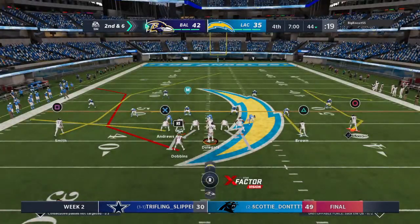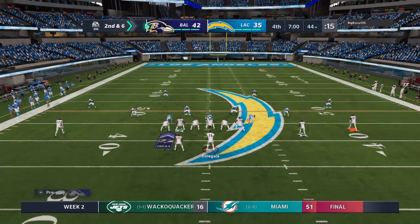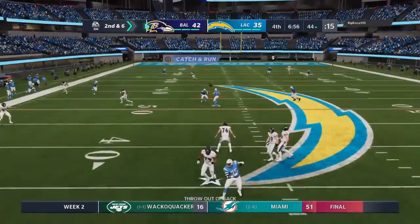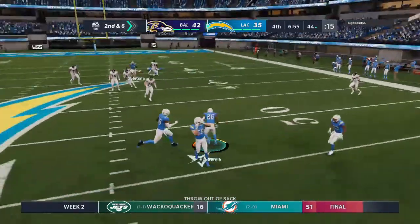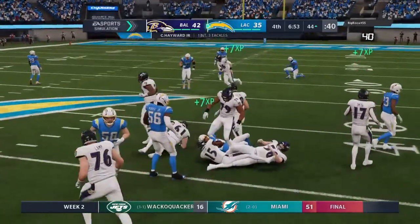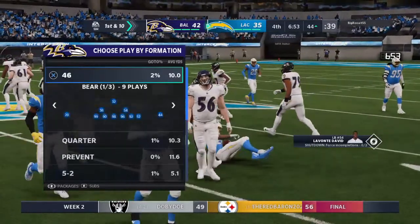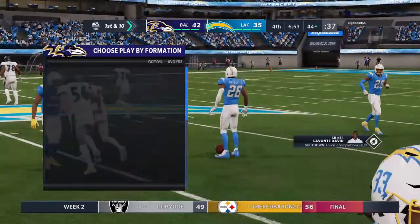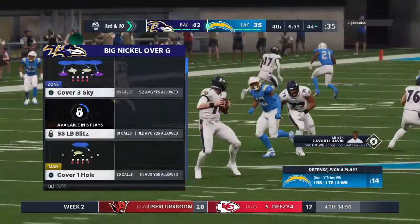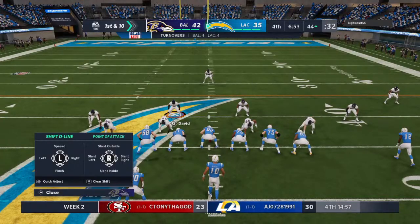Following the pickup of 4, here's 2nd and 6. Now Dogala. Now look at this. They get the turnover they needed. It's intercepted. Picked off by Casey Hayward. And the return comes to a halt right at the 44-yard line. The Chargers take over 1st and 10 at the 44-yard line.